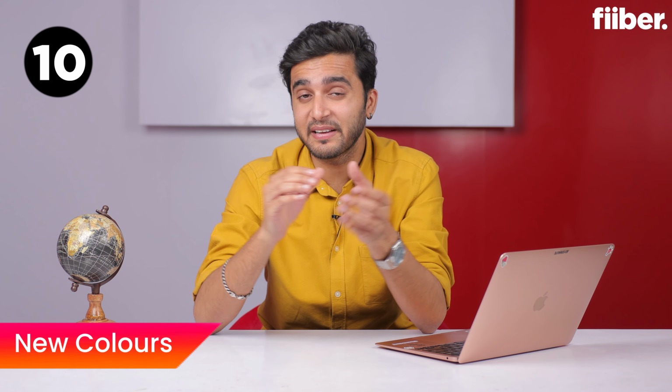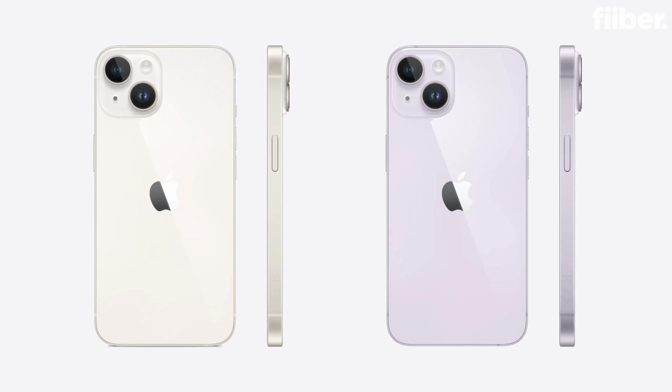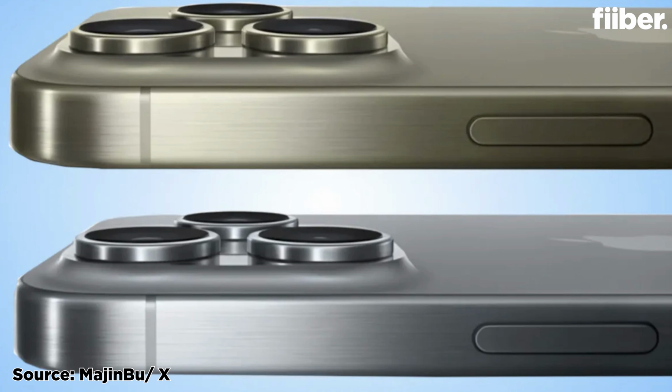Finally, we are on to the last rumor of the list, and we are going to talk about new colors. Every year new iPhones come, and with new iPhones come new colors. With the iPhone 16 and 16 Plus, all the iPhone 15 shades are rumored to be retained, and two new shades are being rumored to be added. These would be white and purple. And when it comes to the 16 Pro and 16 Pro Max, well, it is rumored that a new gold color could be making its way along with a grey color, which could be a version of the space grey, a darker version of grey. Those colors could be added to the Pro models. Seems quite interesting to me.